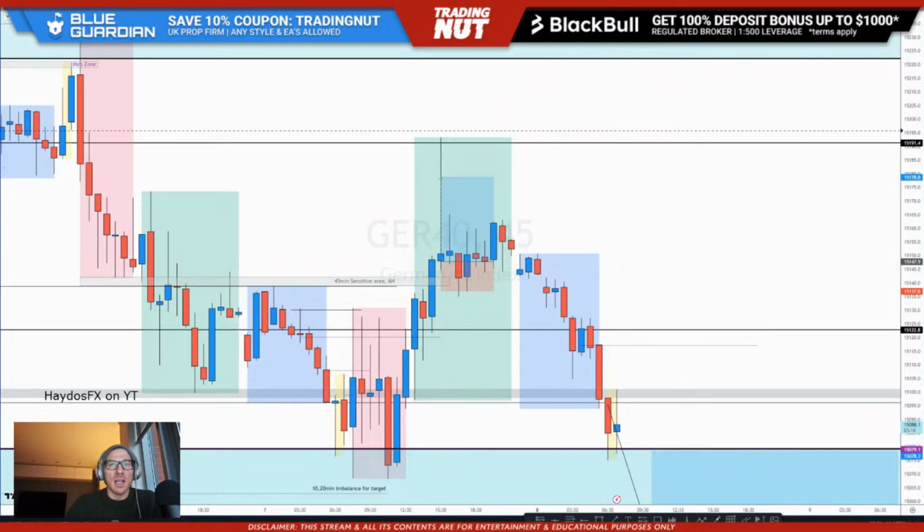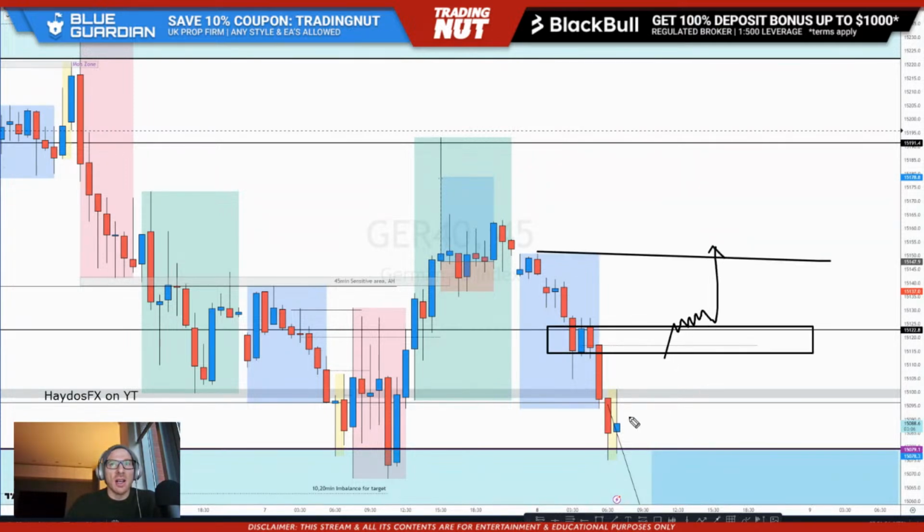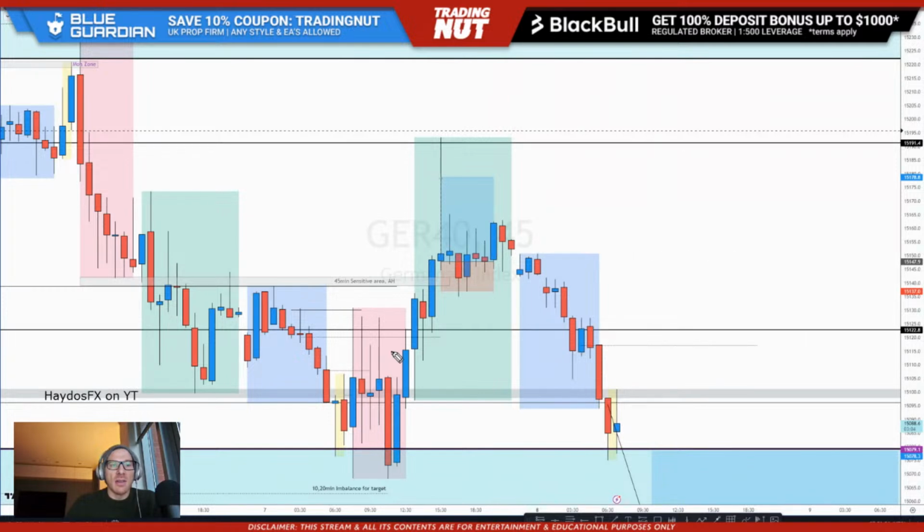Asian high is always a problem when you're getting significant candles printing above the 50% of the Asian session. Then you can always take out Asian high. But I imagine London's going to have a similar move to yesterday, just a really aggressive move up. Might do something like this and then start to fall back down. And if we can trade below here, then I'm looking to target 15,000 basically.